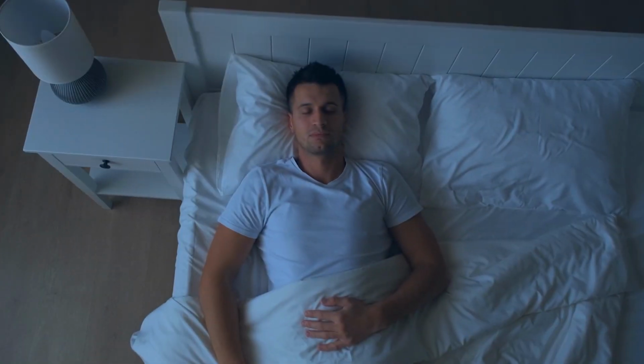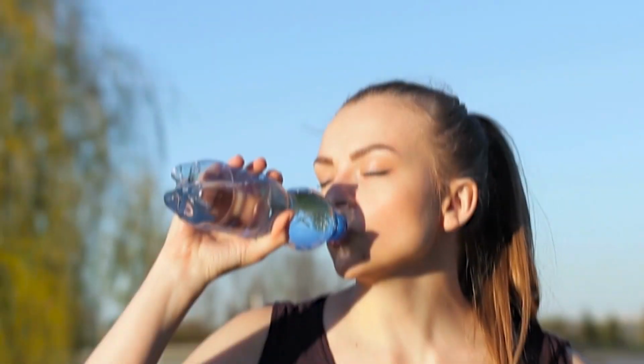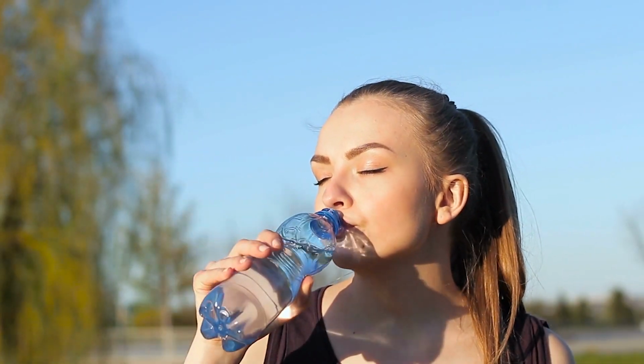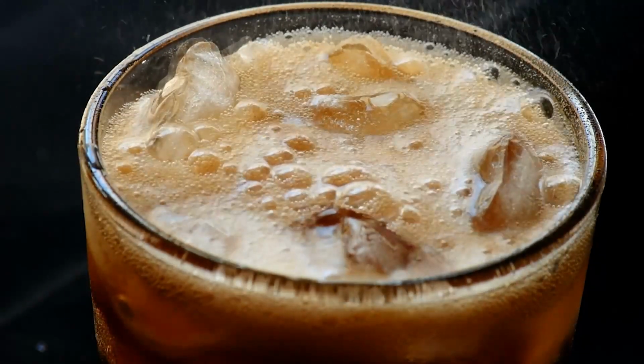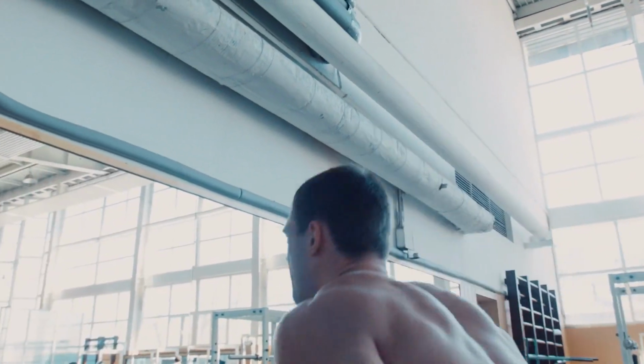In addition to these, making good lifestyle choices like sleeping well for at least 7 hours, drinking water frequently, and reducing your intake of sugary foods or refined carbs, as well as eliminating alcohol and cigarette smoking from your habits are also among the other things that will help you well.